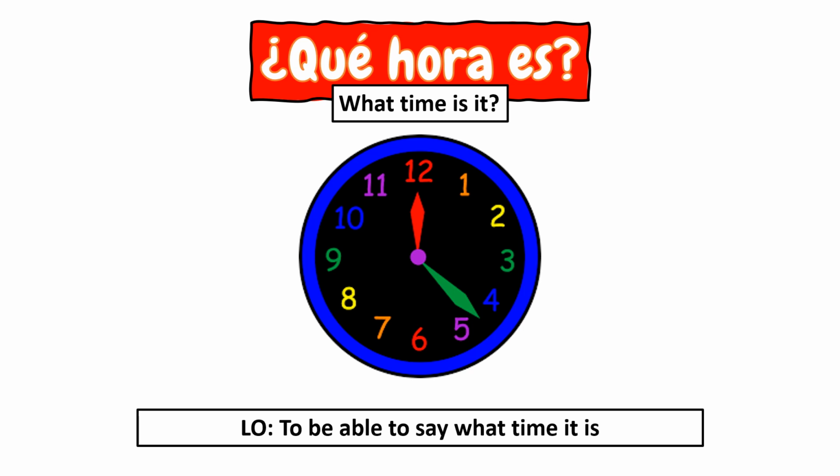Okay, so today we are going to be learning how to tell the time in Spanish. ¿Qué hora es? What time is it? Some of you might have done this already, in which case this is a recap lesson. Some of you might not have done it, in which case it will be brand new for you. So everybody practice the key question. ¿Qué hora es? Remember H is silent, so it's not hora, it's hora. So silent H. ¿Qué hora es? What time is it?